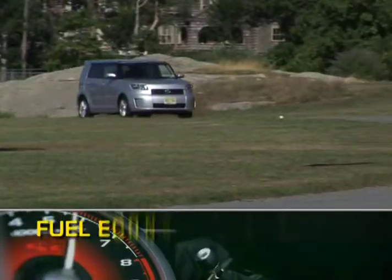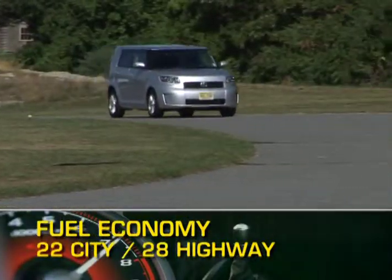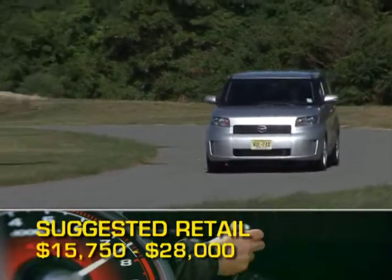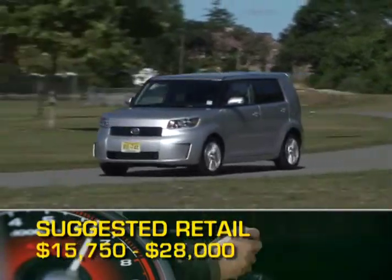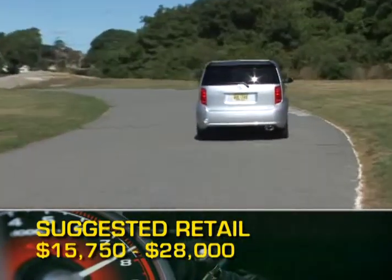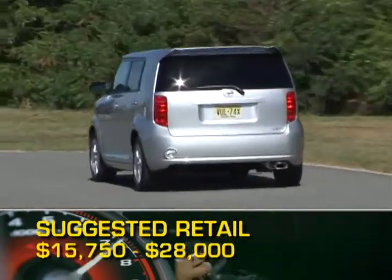EPA fuel economy estimates are 22 miles per gallon city, 28 miles per gallon highway. Base MSRP for the 2009 Scion XB is $15,750. Fully loaded and customized, it can cost as much as 28 grand.